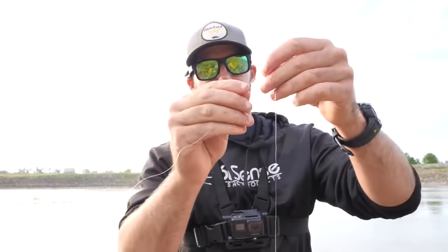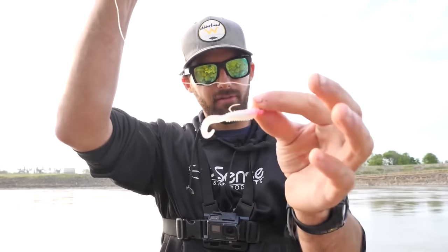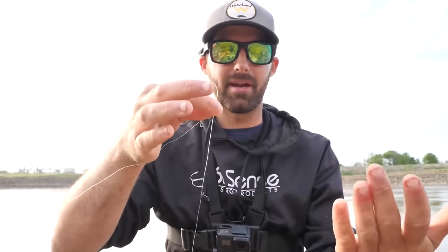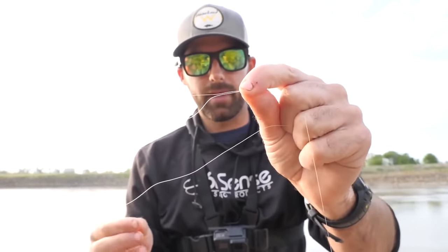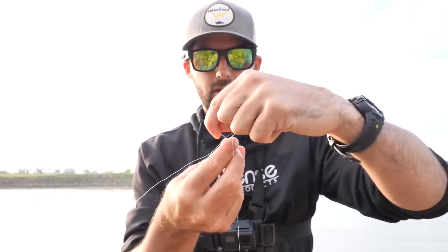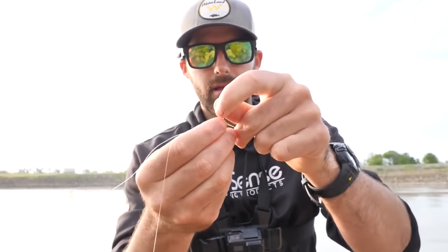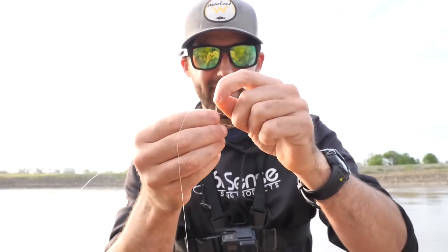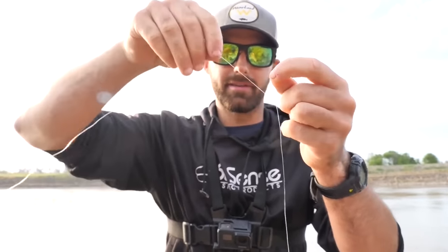So basically, you're just going to double your line up again. You're gonna do it anywhere between 12 to 24 inches apart from your jig, depending on how deep of water you're fishing and your personal preference. I like about 18 inches. So what you're gonna do is bunch your line up. You have a little loop like that, and you're going to tie a couple of overhand knots. I like to call it just the triple overhand thing. I just loop the line through that loop three times. It's important to do it at least three times, because if you do it twice or less, then the knot will slip, and then your bait will just be attached to your line straight.